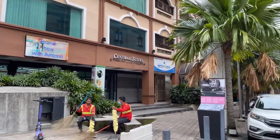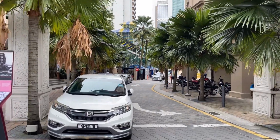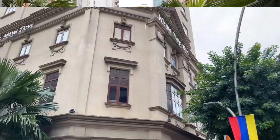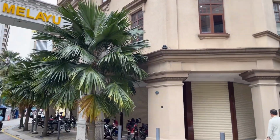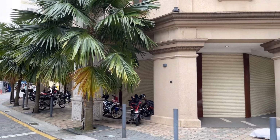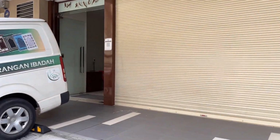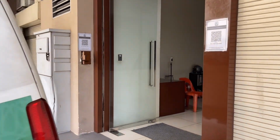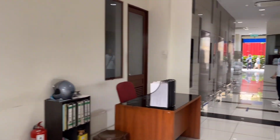First we have to meet our customer. So once we meet him, after that we will explore this area. It is located in this building on the 5th floor. So let's go and meet him. Once again, you guys can see the offices, how people work here in Malaysia, Kuala Lumpur. This is the entrance of the office buildings.